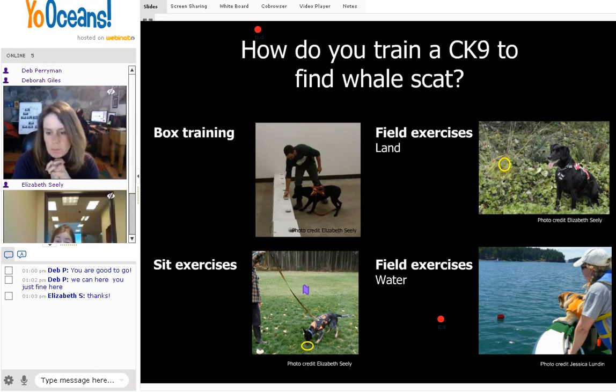The sit exercise also gives the chance for the handler to learn more about how the dog behaves around a sample or a scat. And the dog will change their behavior as they get closer to it. So those characteristics, or those behavior changes, are what eventually lead the team to work really well together when they're out in the woods or out in the field.